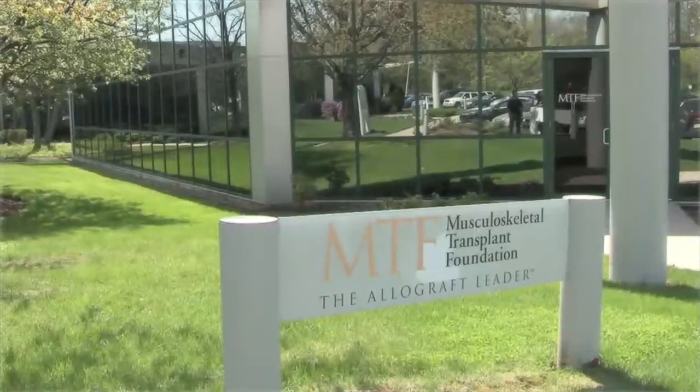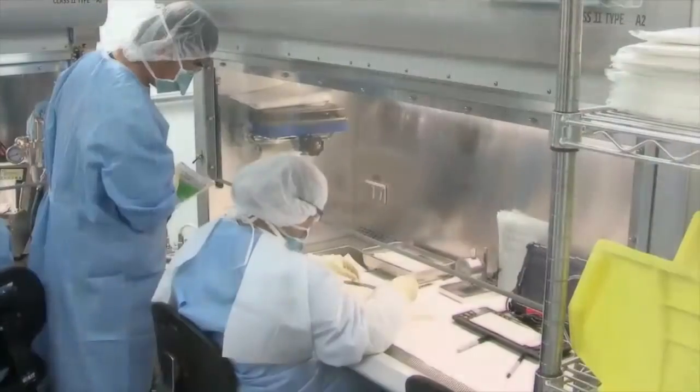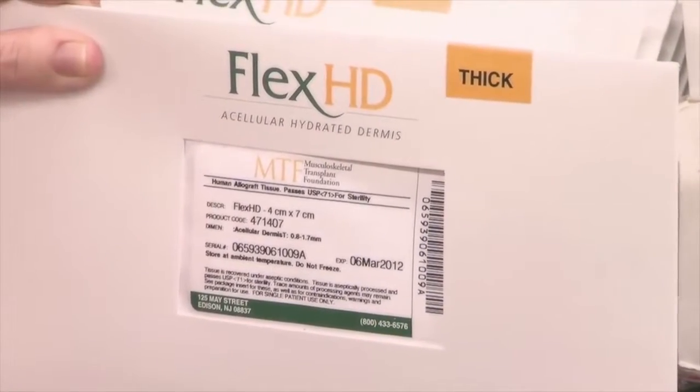The Musculoskeletal Transplant Foundation is the nation's largest tissue bank. Since 1987, MTF has distributed over 4 million tissue grafts for implantation. The MTF Board of Directors is composed of over 40 allograft surgeons, which makes us the only tissue bank in which the Board of Directors is composed entirely of users of the tissue.